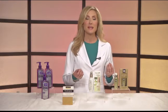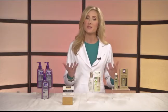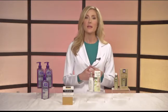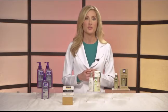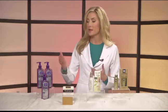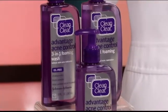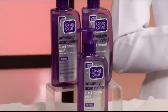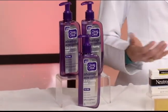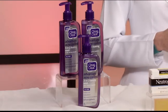Now, first, cleansing. As the temperature changes, your skin is also going to undergo some shifts. This is usually because there's a little bit of a change in humidity, and also the elements we're exposed to are a little bit harsher sometimes. For people that have acne-prone skin, I like to recommend Clean & Clear Advantage Acne Control 3-in-1 Foaming Wash. This contains an oil-dissolving technology as well as 2% salicylic acid, which is going to thoroughly cleanse your skin and control future breakouts, and it's also gentle enough to use every day.